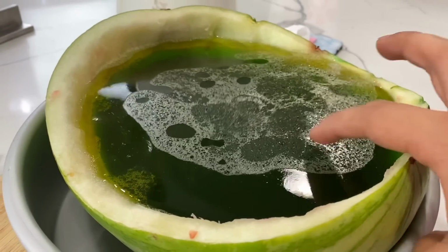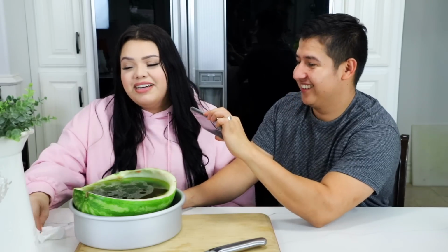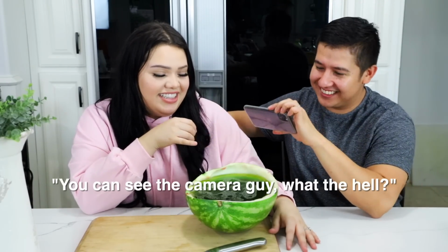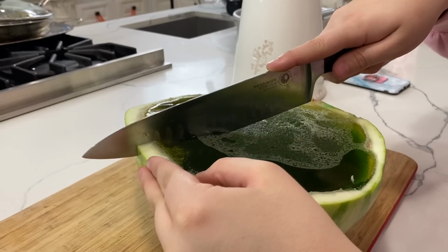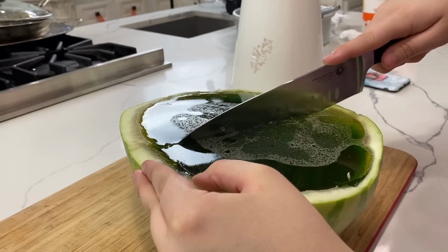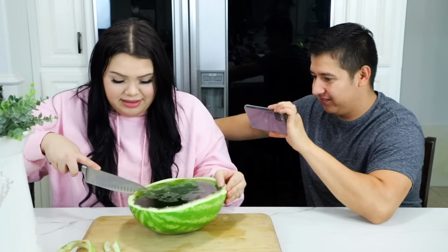It's really jiggly, like I used double the gelatin. Right? But you know what? It's fine. Squishy is meant to be in frame right now. You can see the camera guy. What the hell? I feel like with anything fragile like this, I will 100% mess it up. I'm gliding. Feels like I'm gliding. I'm trying to glide. I hope that's what I'm doing.